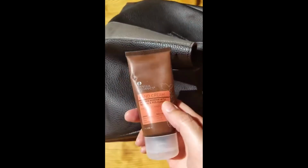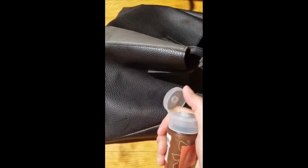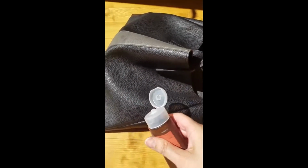Next item is my favorite hand cream, Pangea Organics. So I love having smooth, silky hands. Let me show you how this looks. Nice and light. Again, it sinks in and keeps my hands hydrated all day, especially since I wash my hands all day in between patients, and it lasts a long time. So a little bit goes a long way, and it feels amazing.